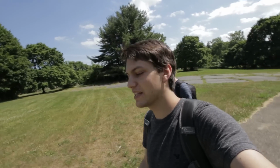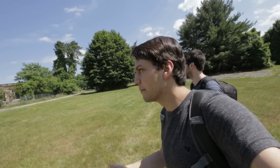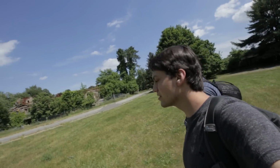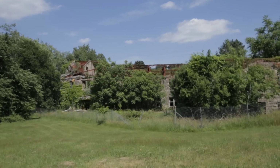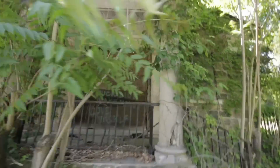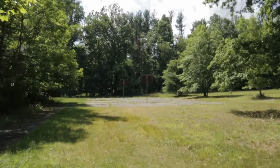So it's pretty cool just being able to walk around basically an abandoned asylum property and not get stopped or ask questions because this is a park. So we're just here in front of these buildings. We're on a paved surface and we're good. Look at this building. It's all collapsed. No more roof there. So far, these buildings do look boarded up pretty decently, actually. The basketball court over there.